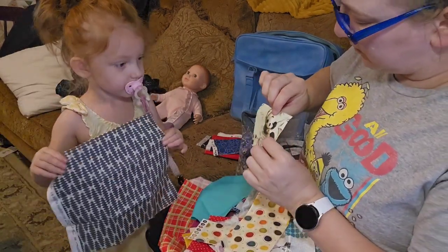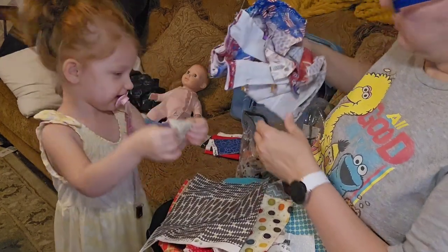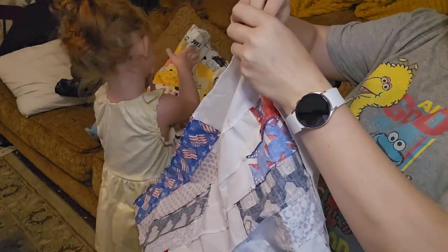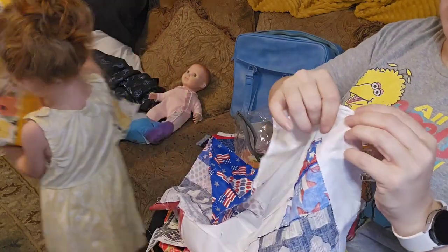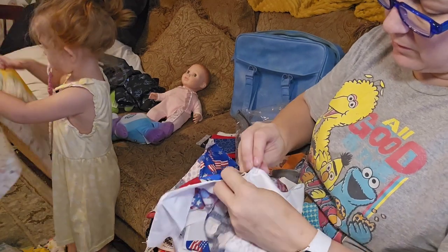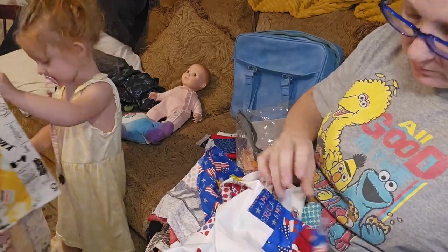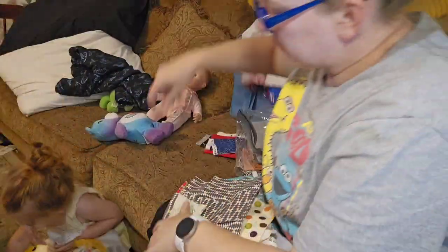What's this one got? Those pandas? A panda? Wait, hold on, baby. Please don't do that. You got it? Is it like a quilt? Yeah, somebody was already making a quilt. That's so cool. Let me see what you got.